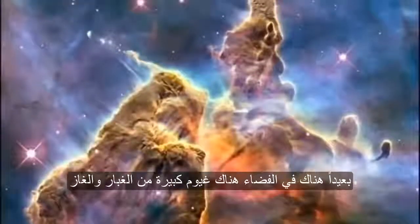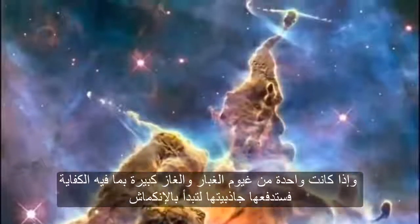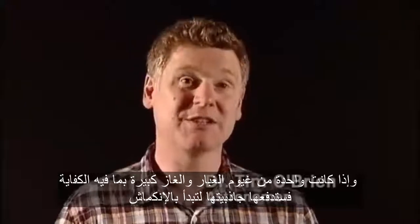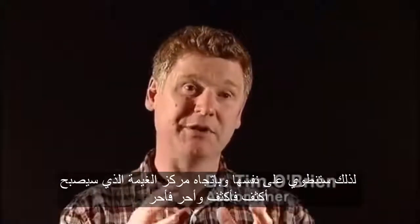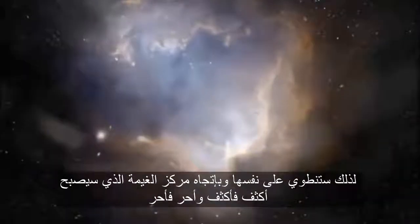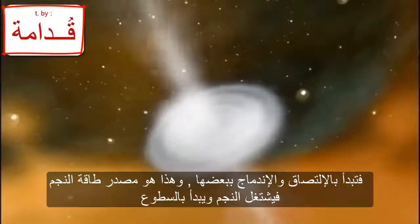Way out there in space, there's huge clouds of dust and gas. And if one of those clouds of dust and gas is massive enough, its own gravity causes it to start to collapse. So it falls in on itself, and towards the centre of that cloud, it gets denser and denser, it gets hotter and hotter. And eventually, the particles that the gas and the dust are made of are brought so close together that they start to stick together, they start to fuse. That's the energy source of a star. The star switches on and begins to shine.